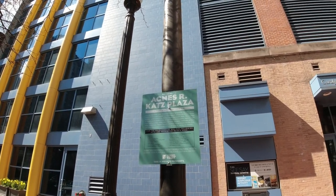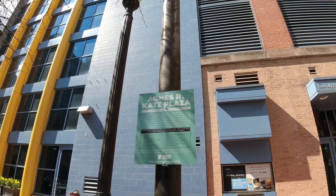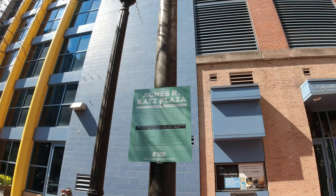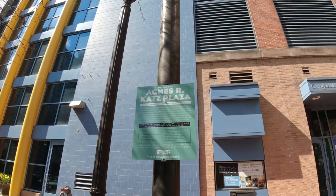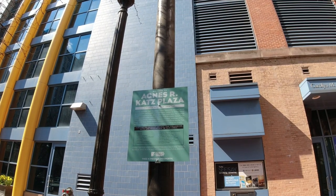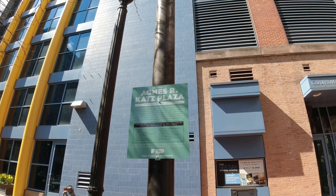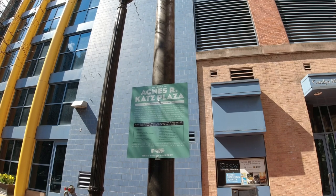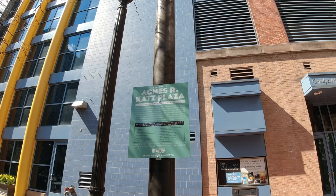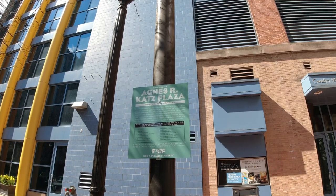So I found a sign here that says, "Welcome to Agnes Katz Plaza, a project of the Pittsburgh Cultural Trust. Drawing inspiration from Pittsburgh's rising topography, the late famed American artist and sculptor Louise Bourgeois, sorry if I mispronounced that, created the 25-foot bronze fountain centerpiece of this 23,000-square-foot public plaza. The sculpture is notable as the largest public art commission by Bourgeois. Agnes Katz Plaza was a creative collaboration between Bourgeois, landscape architect Dan Kiley, Theater Square's architect Michael Graves, and the Trust. Katz Plaza was named in loving memory of Agnes Katz by her children."